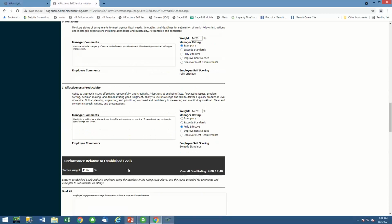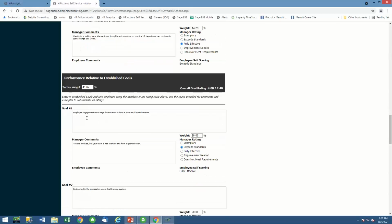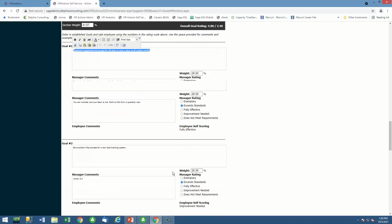And then here's another section, has a different weight. These are for our past goals. This is an example of an open question where maybe it's the first time you're using this and you didn't have this to document your goals last year, but you did set them. So when you're starting your appraisal this year, you could come through and the manager can remind you what your goals are, and then you can appraise based on them.